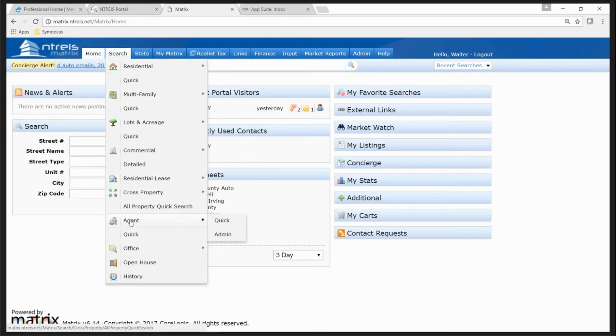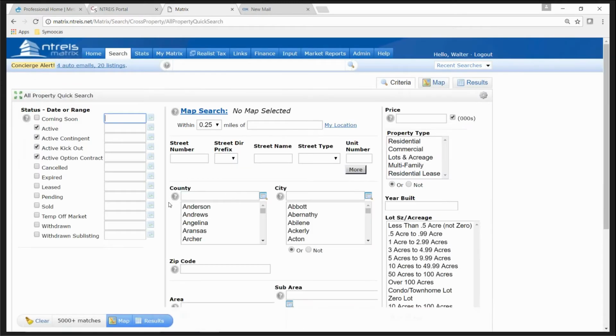So if I go back to search and come down to cross property search, right here on the right hand side, if I did want to narrow down what I wanted to see, I would click on each one that I want. The first one I click on, then I hold down my control key on my keyboard and I can select individual ones that I want. If I want to do a range, I would click on the first one, hold down my shift key and click on the last one I want, and it would get everything in between the two that I want there.